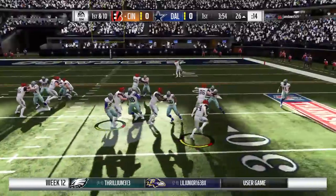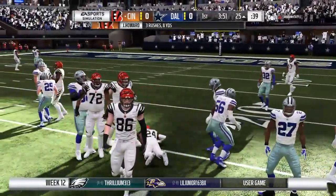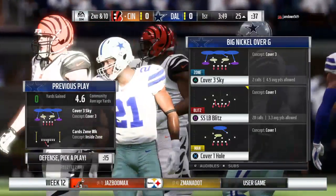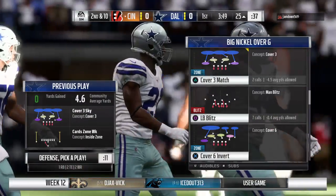On first down, they run with Howard. Looking to find a lane, but he can't. Reined in at the line of scrimmage. Officially no gain on the play, and it's second down.